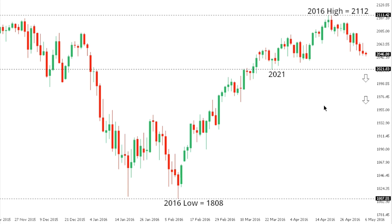SPX 500. So the S&P 500 is showing signs of topside failure yet again above 2100, and the market could be poised for an acceleration of declines if we take out next key support at 2021 by that low from the 24th of March further down. A break below 2021 would then accelerate declines and expose a potential retest back towards the 2016 low at 1808 further down. In the interim, look for any rallies to be very well capped, with only a break back above that 2016 high at 2112 to compromise this newly adopted bearish outlook for the S&P 500.